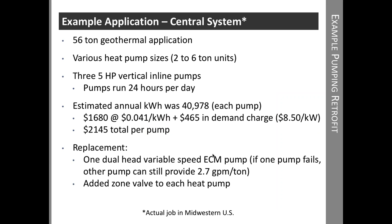All right, so I have an example just to put all this into perspective, and this is an actual job where we retrofitted an existing system. It was unfortunately designed with 3 5-horsepower pumps running 24 hours a day on a 56-ton application. So it was just an incredible amount of energy usage, almost 41,000 kilowatt hours for each pump. And it just didn't make any sense.